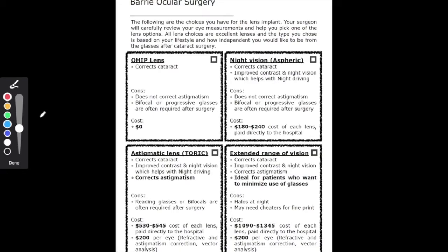Also, the second point noted here, bifocals or progressive glasses are often required after surgery because you would not be able to see within your arm length. So for anything, for shaving, makeup, computer, phone, looking at your watch, everything up close would be blurry. So you would certainly need some glasses to help with that as well. The benefit of it is that obviously it's covered by OHIP, so it costs $0 to the patients.